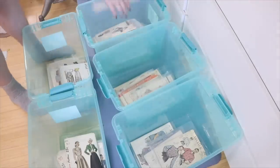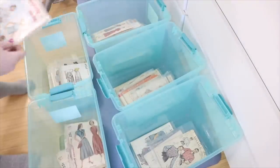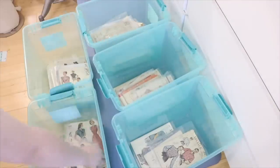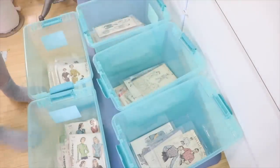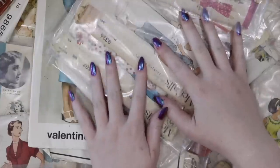I've been filming for like 40 minutes, and I cannot tell you how little of a dent I have made in this pile. But let's just keep on going through it. The fun keeps on happening. So I've rearranged stuff a little bit, so there's more of a fresh pile to go through.